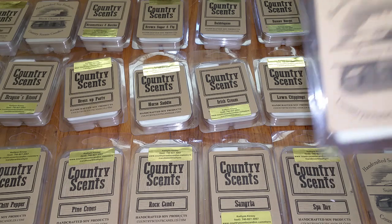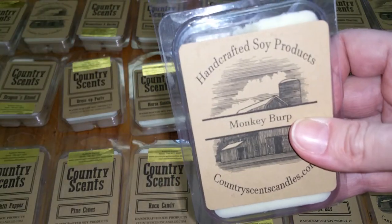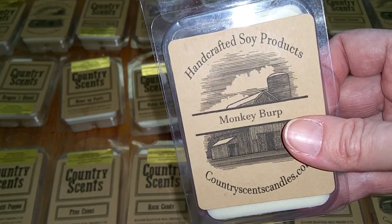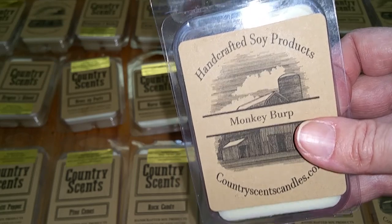Next is Monkey Burps. Notes are, this one says monkey burp, but it actually is burps. Notes are, this unique fragrance begins with top notes of fresh bananas and juicy grapefruit, middle notes of kiwi, juicy bubblegum, and strawberries, and a hint of vanilla as a base note.